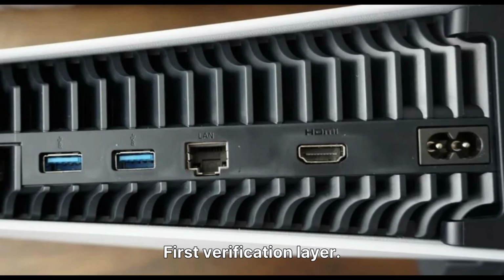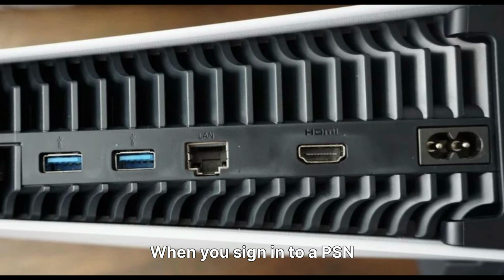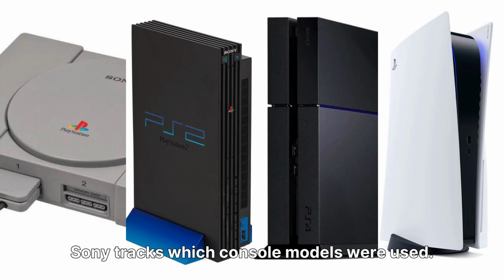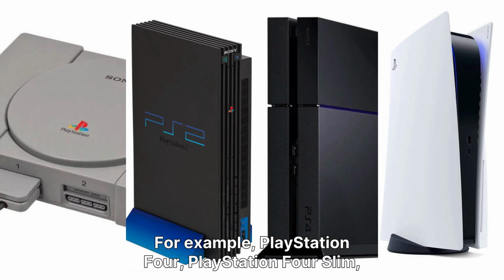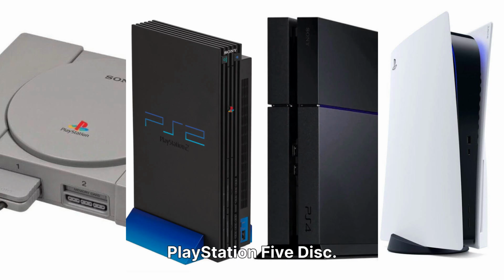First verification layer, console association. Every PlayStation console has a unique serial number. When you sign into a PSN account, Sony links that account to the console serial number. Second verification layer, device usage history. Sony tracks which console models were used. For example, PlayStation 4, PlayStation 4 Slim, PlayStation 4 Pro, PlayStation 5 Digital, or PlayStation 5 Disc.